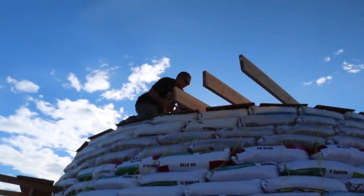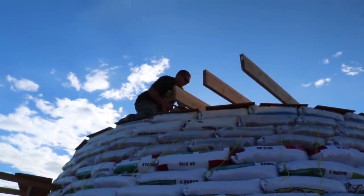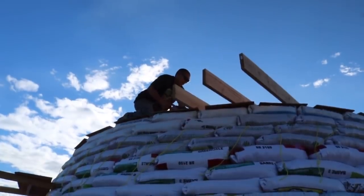Cutting these ends with the Sawzall, I mean, the ends of these boards aren't going to be pretty, but they'll be buried in the wall anyway, so not a huge deal.